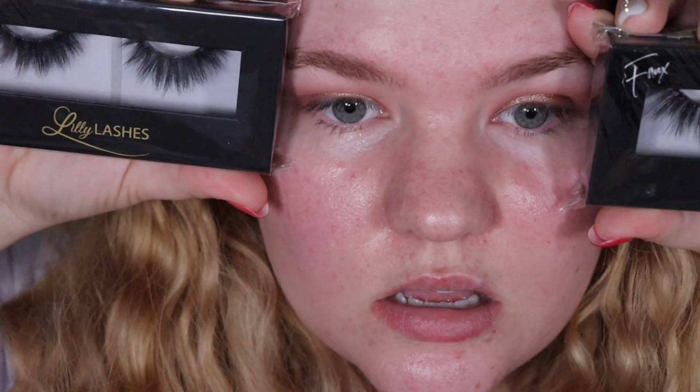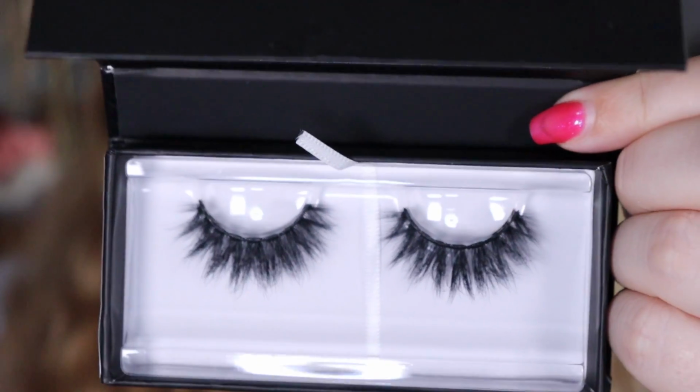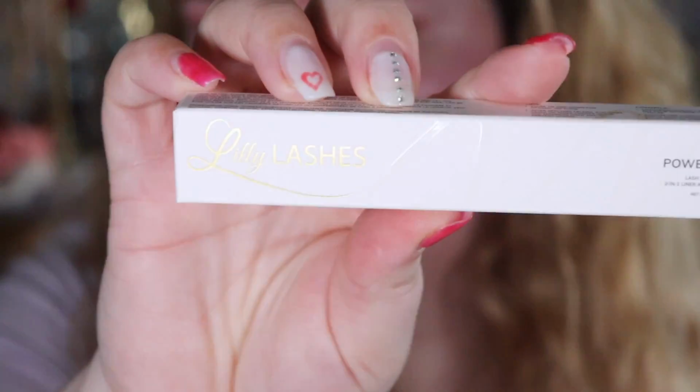Are either of these lashes gonna work? Probably these ones. Okay, these ones are in the shade Mykonos. These look really intense. Then I also have the Power Liner. It's a 2-in-1 lash adhesive liner. Okay, we're gonna try these.